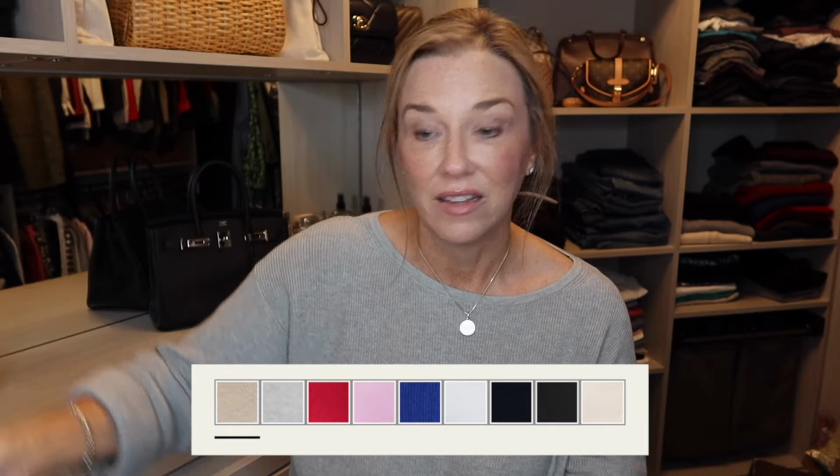So I figured this could be thrown on over anything you're already wearing, given the color, and I love it. So I got it in this color. However, they have a ton of different colors, and they are very well made. I love them. And again, great sale.